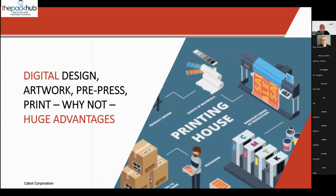So I'm now going to go on to why digital print. This is important. At the moment, we all design digitally. We even do photography digitally. We do the artwork digitally. We do all the pre-press digitally, and then we print it analog.